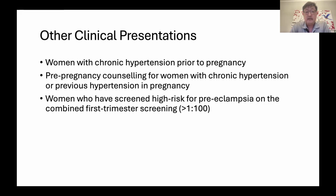In terms of the medications, you want to make sure that you've changed to pregnancy-safe medications, labetalol or methyldopa, prior to trying to fall pregnant. Again, in terms of pre-pregnancy counselling, beyond just chronic hypertension, also women who have had previous hypertension or preeclampsia in pregnancy. So talking about starting aspirin at around 12 weeks of gestation. And women who have been screened as being high risk for preeclampsia on the combined first trimester screening. Being considered high risk is having a risk greater than 1 in 100.